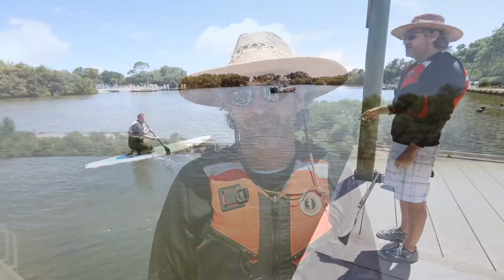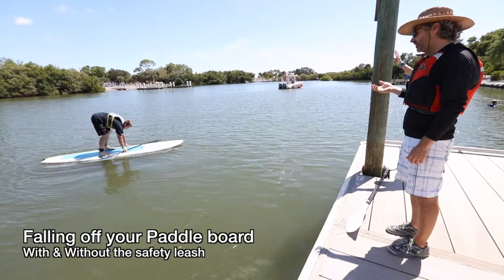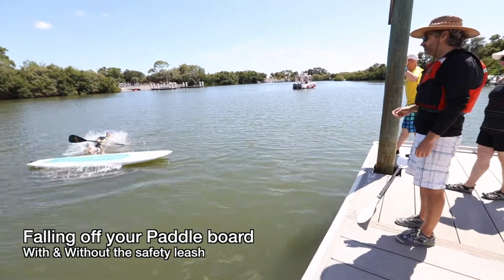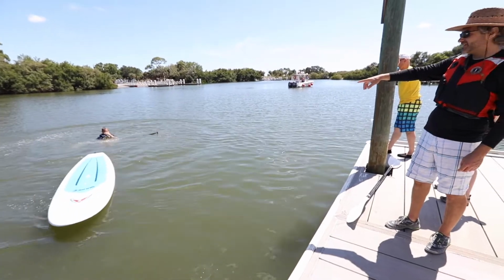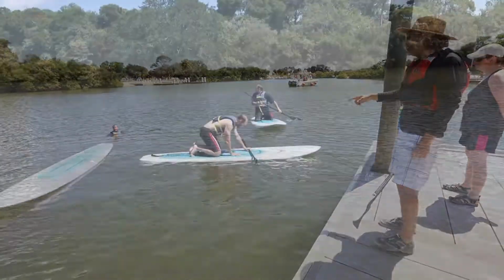We'll use both. So from a standing position, if you fall off the board, we want to make sure you fall away from the board whenever you're ready. You see how much distance he's got? And then the short coiled leash isn't going to let the board float further away from that.